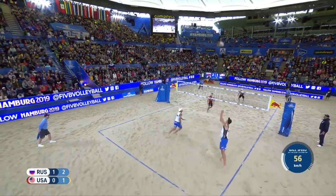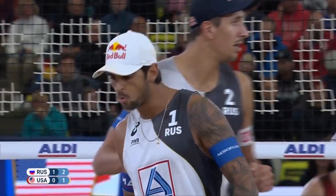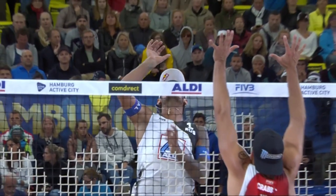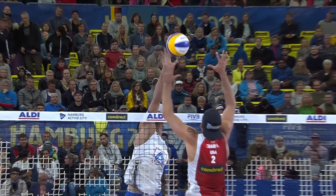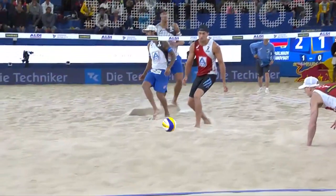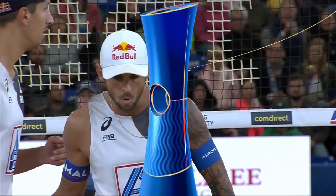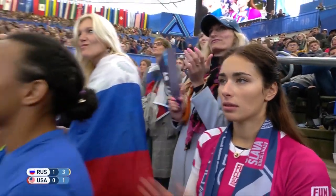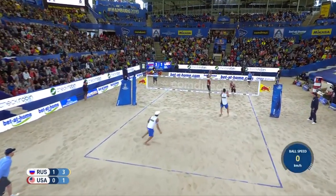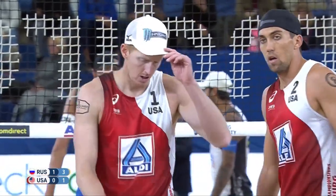Triborn serves it right to the middle of the Russian court. Little confusion between the two players, but they dig themselves out of it. Krasilnikov pretty happy that he walked away with that point after the confusion on the serve receive. The intensity of Russia not letting up. Ripping that serve, look at that, right down the middle of the court. Solid pass, and Triborn, quite the athlete.